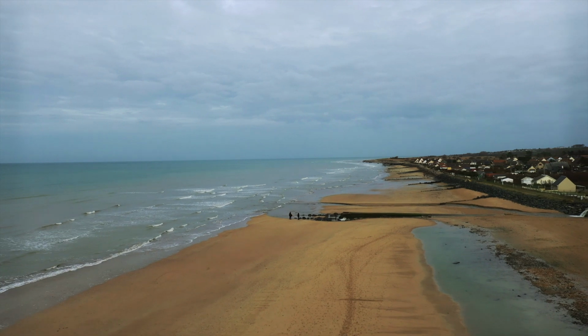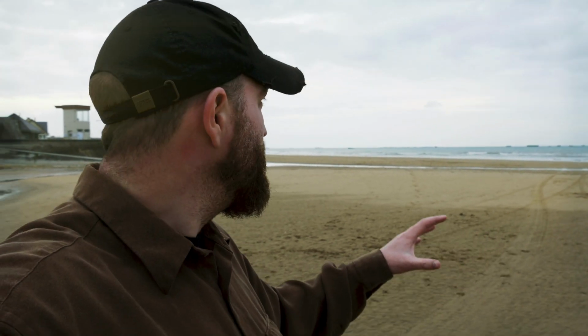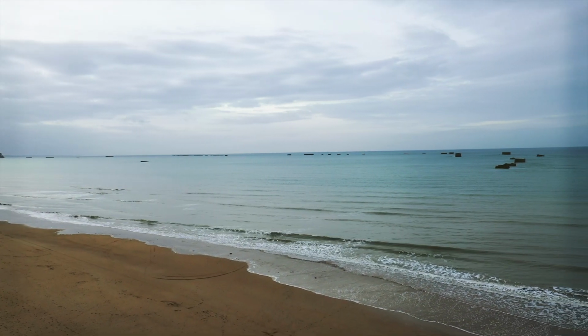In an earlier video, we were at Arromanches on Gold Beach. Since then, we've been to Omaha Beach and Utah Beach. Well, now we are back at Gold, and in the background, it might be a little bit small on the camera, right here, you can see this is the far eastern end of the Mulberry Harbor. Whenever you drive from one end to the other, it gives you an idea of how huge these Mulberry Harbors were. As a matter of fact, I think the total area is bigger than Central Park.